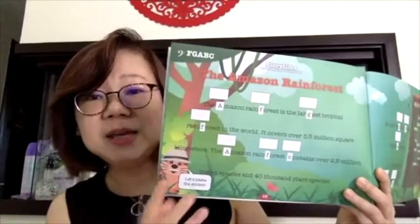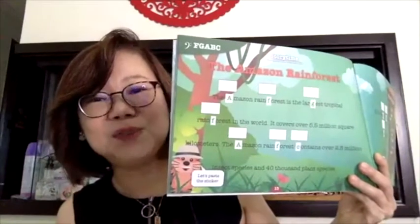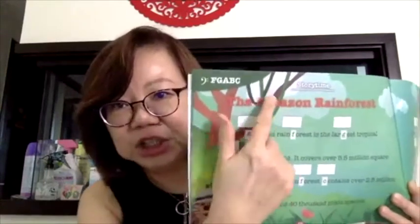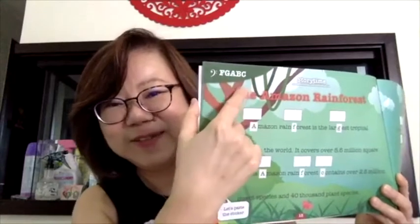Okay, and here you'll find that beginners as young as age 4 to 5 are learning about the Amazon rainforest indirectly. What this page actually teaches is the recognition of the notes F, G, A, B, C in the bass clef. Can you see where I'm coming from now? Yeah, type yes if you're with me. Give me a thumbs up if you're with me on this.